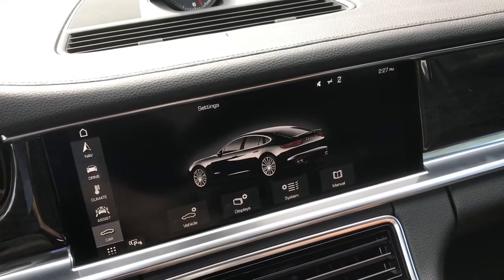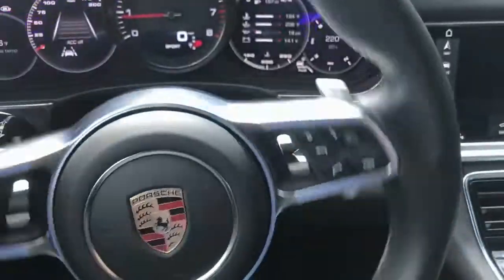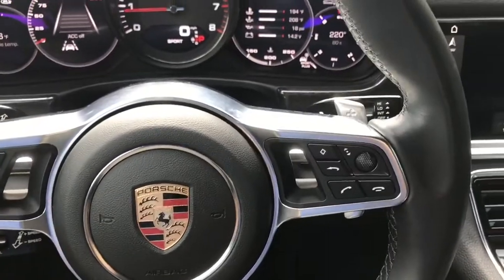So we did mention the steering wheel heating. This car does have Power Steering Plus, which allows us at lower speeds to have an easier kind of steering weight, as opposed to it being really heavy in parking lot situations. It has a little more electronic assistance at lower speeds to help you out with that.